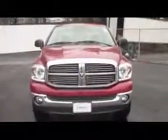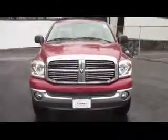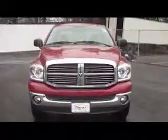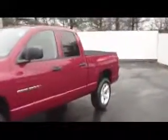Now, this Ram 1500 has the 4.7 liter V8 engine, automatic transmission. See, it has the fog lights. Come around to the side of the vehicle here. It has the 20 inch alloy wheels.